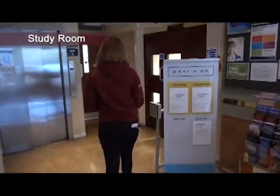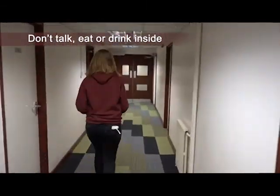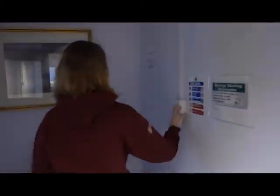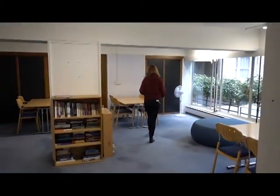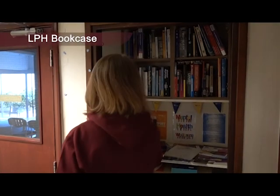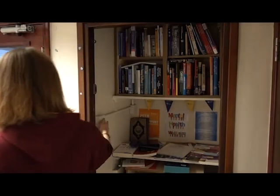The next room we'll show you is the study room. Just like most study rooms, you can't talk, eat, or drink here. And if you leave any personal belongings behind, it might be removed to make more space for other students that want to study. And of course, don't forget to turn the lights off when you leave. You'll also notice there's a bookcase next to the study room. You're allowed to return any book here and also take any book from here.